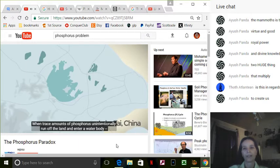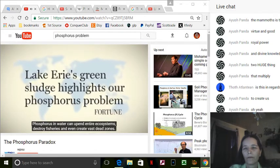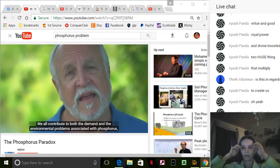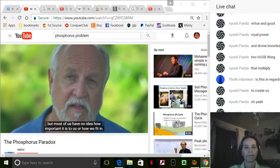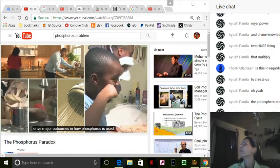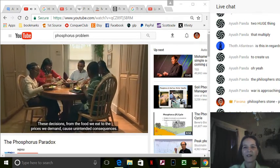When trace amounts of phosphorus unintentionally run off the land and enter a water body, algae growth can become a major problem. Phosphorus in water can upend entire ecosystems, destroy fisheries, and even create vast dead zones. We all contribute, both to the demand and the environmental problems associated with phosphorus. But most of us have no idea how important it is to us, or how we fit in. As we go about our days, we make little decisions that, in aggregate, drive major outcomes in how phosphorus is used. These decisions, from the food we eat to the prices we demand, cause unintended consequences.